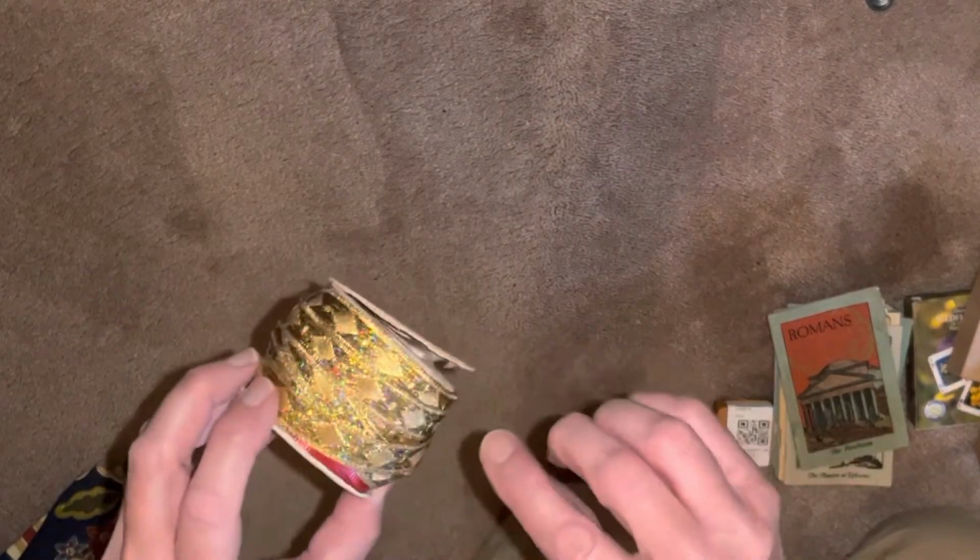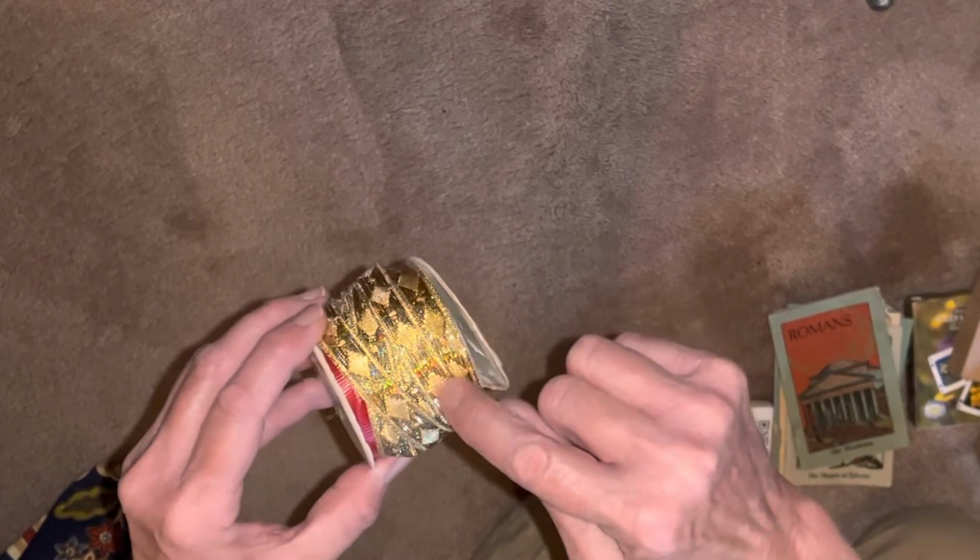It was all mostly like this. It didn't have these little diamonds, but it had all this color in there. It was really the big thing back then.